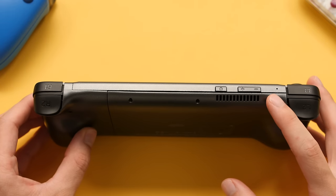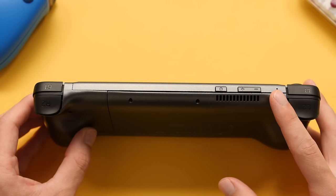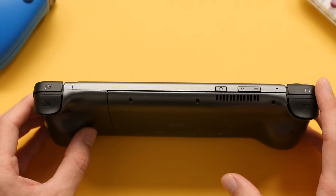Now I want to talk about the shoulder buttons, but I just have to mention that my case is open right now. I'm going to talk more about that later in the video, I just don't want people to think that this is how the device came to me.